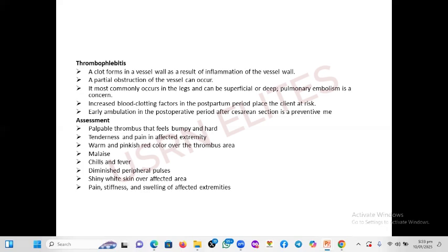So that is why after any major surgery, we have to encourage the woman or the person to ambulate at least after 8 hours of the procedure. The woman has to ambulate in order to prevent clots from forming or developing.